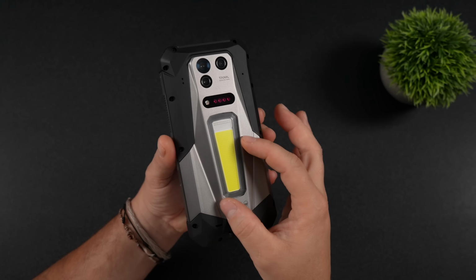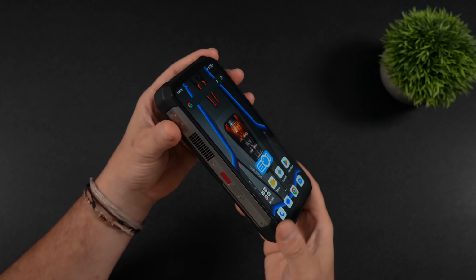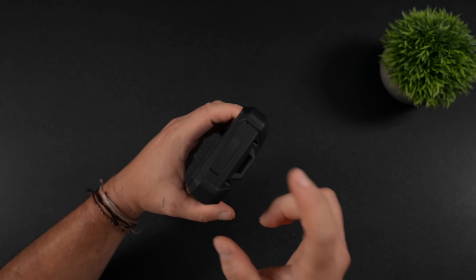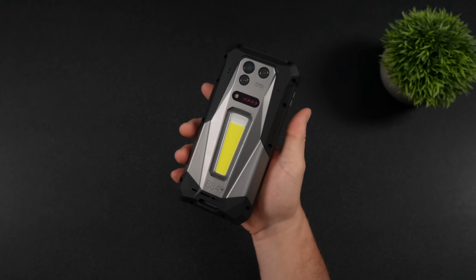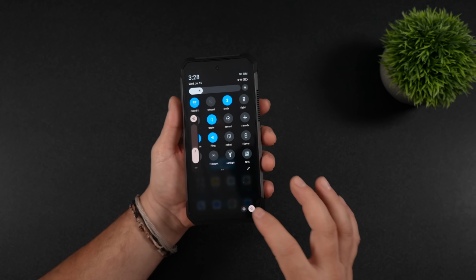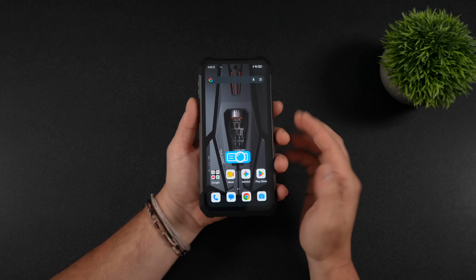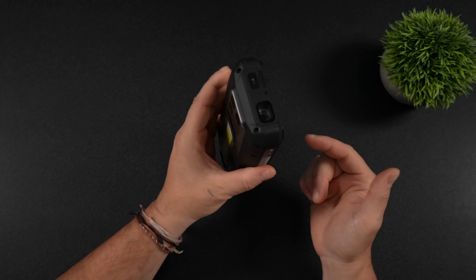So yeah, this thing's pretty crazy, and recently I went on a camping trip to the mountains. I brought this with me, and that was one of the main reasons I wanted to pick it up. We played a bunch of retro games at night, we watched movies on it, and this thing's actually packing some really good performance with the Dimensity 9400E and 16 gigabytes of RAM. It's IP66 and IP69K certified against water, dust, and extreme temperatures.